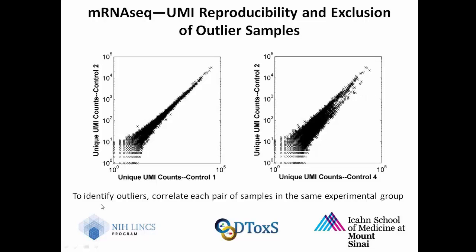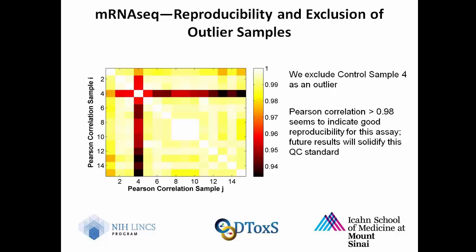And so what we do to identify the outliers is we correlate each pair of samples within the same experimental group. Sample 1 with sample 2, sample 1 with sample 3, sample 2 with sample 3, sample 1 with sample 4, etc. And when we compute a Pearson correlation coefficient of every pair in the group, that makes it easy for us to identify the outliers.